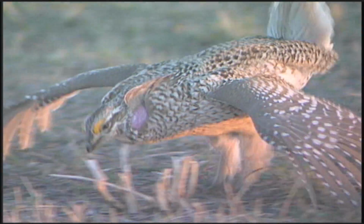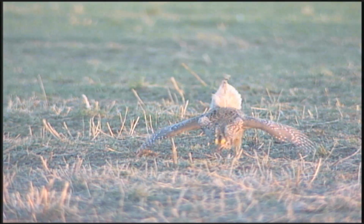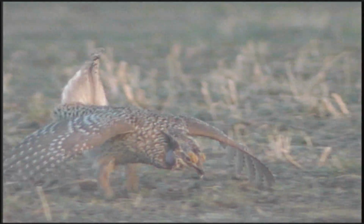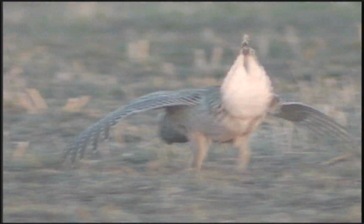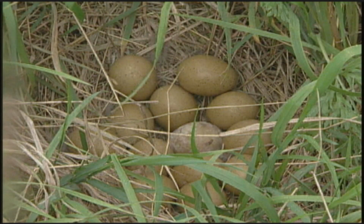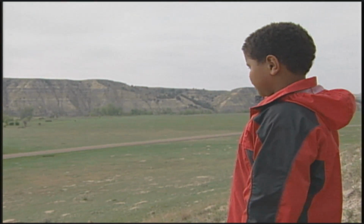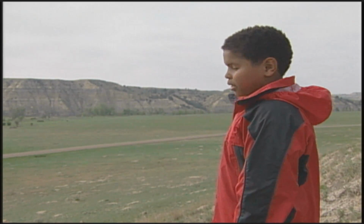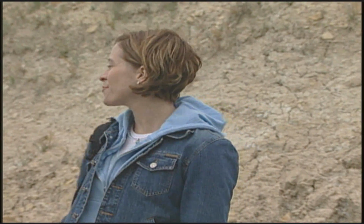Male grouse gather in the spring, usually on a sparsely vegetated area with good visibility, where they dance to attract females for mating. Female grouse that are successfully mated choose a nesting site. The best nesting sites are those that contain adequate amounts of grass to hide and protect the nest. Since some birds nest in thick grasses, I'd say that area over there wouldn't be a very good place for birds to nest. Well, that's probably true.